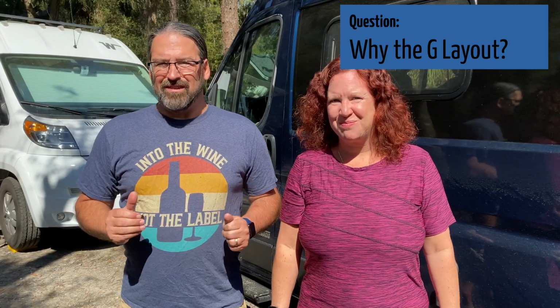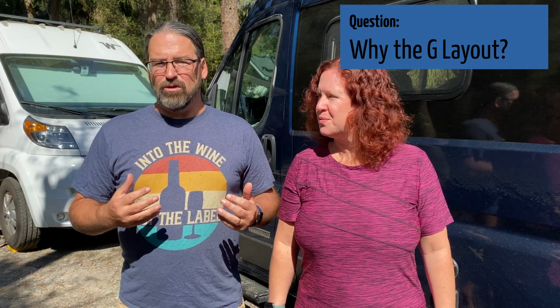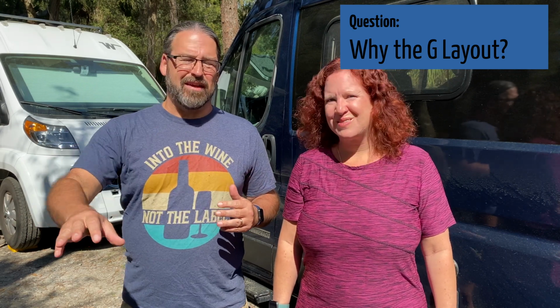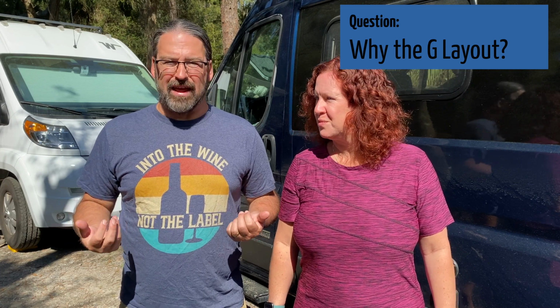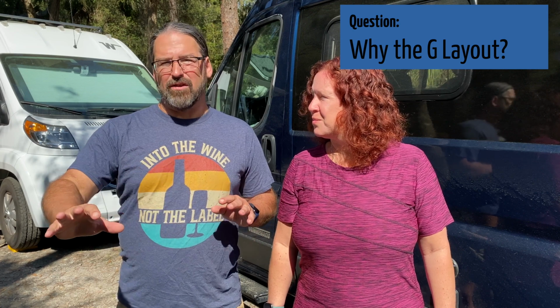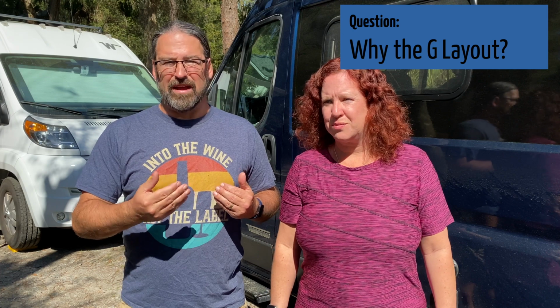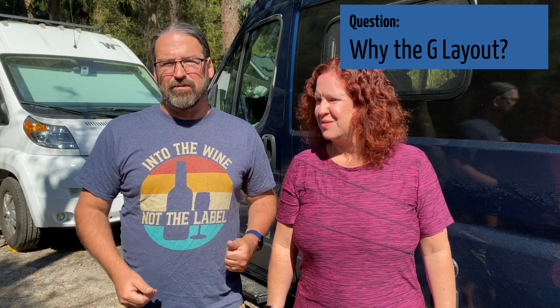Yeah. Occasional snuggle. The main reason we selected the G was exactly because of that floor plan. We really knew that we wanted to have a separate workspace and sleeping space and not have to convert to work mode every day, and we've been there, done that, never want to do that again. So having separate areas for sleeping and working, but still in a van that could fit into a regular parking spot, was our primary goal in shopping for the G.